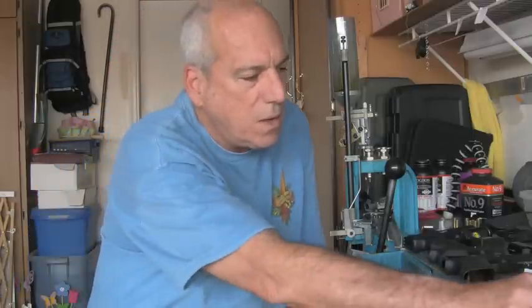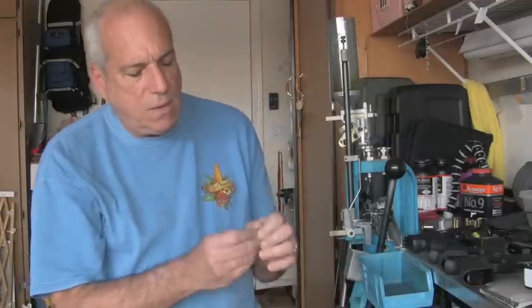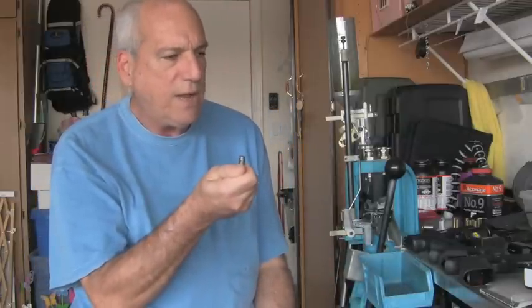For instance, again, as I mentioned, not paying attention to your brass, not paying attention to your loads, type of powder that you're using with the type of bullet weight that you're using. All of these factors, bullet seating depth, they all play a part in the final outcome of the round and the pressures that the case is going to experience.